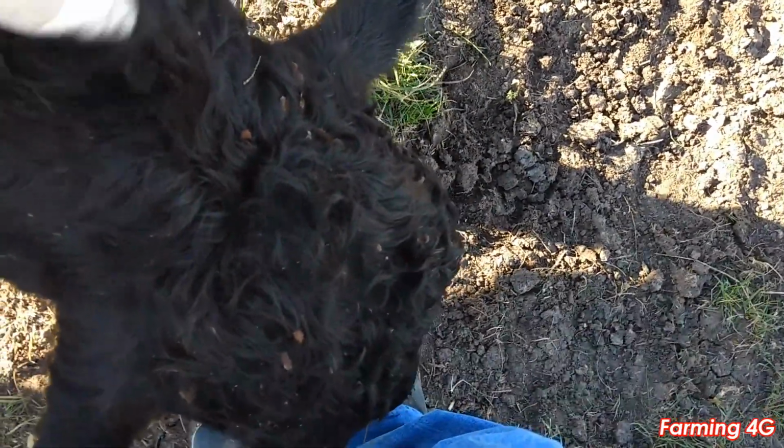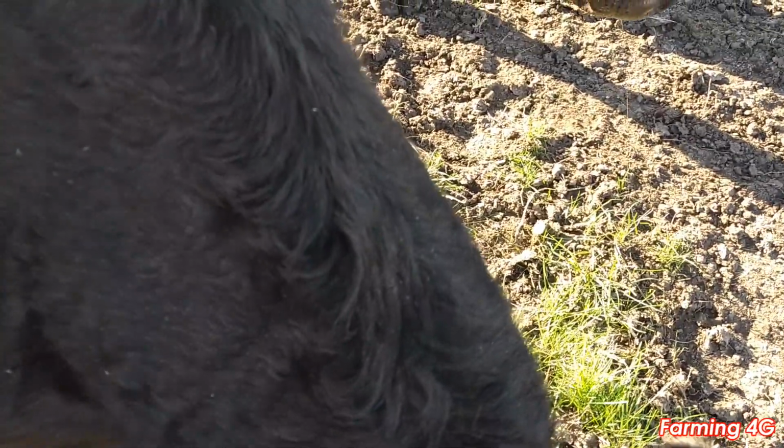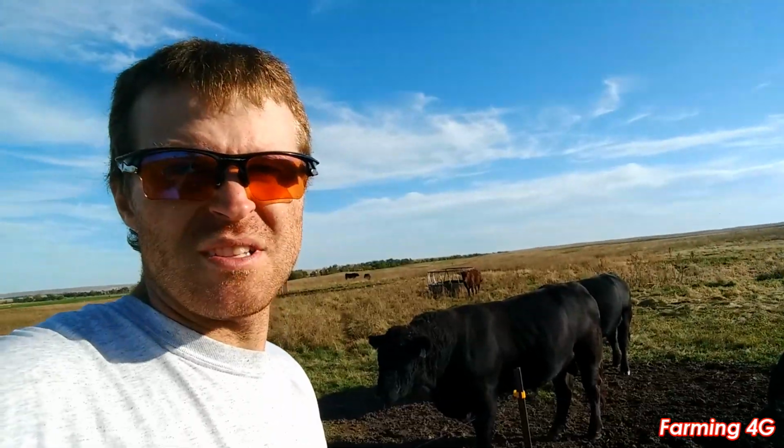Lick my shoes. Yuck. Wait and see how bad it gets. Hopefully it's not that bad. I was wondering what the corn and the soybeans are going to look like after this too.